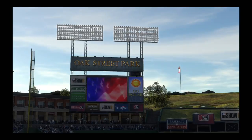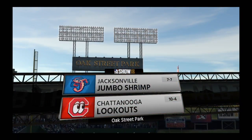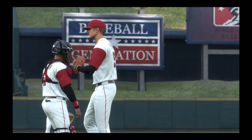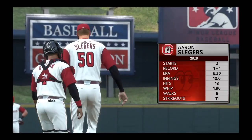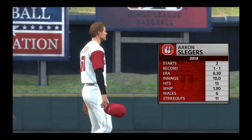All right, so here's the next game. The Jumbo Shrimp going against the Lookouts once again. 7-7 record is the Jumbo Shrimp. So at .500, here's the pitcher for the Lookouts. Aaron Sleggers, 2 starts, 1-1 record. Looking okay on the season.